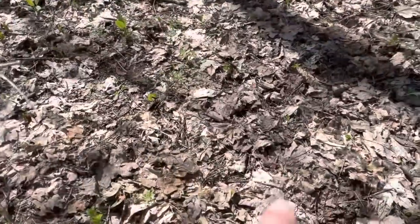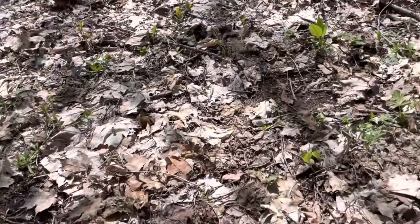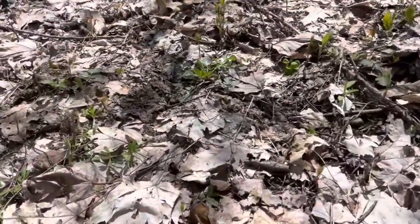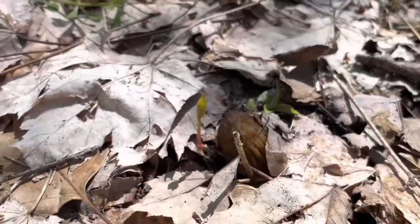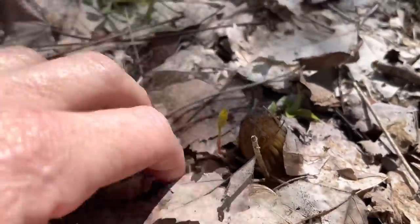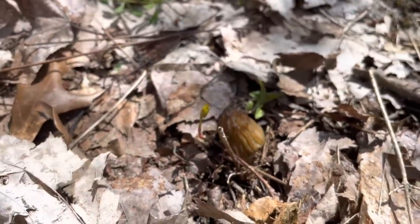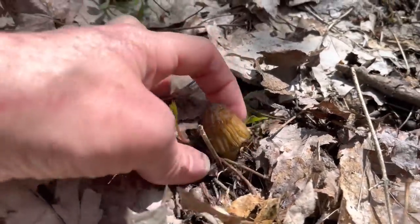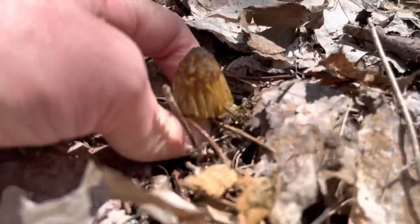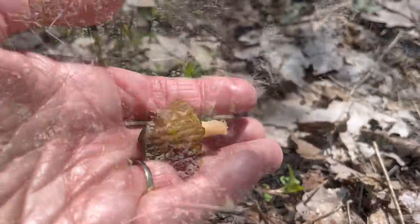I came over here and picked one right there that my brother found, and as I was over here, I just took a second and looked around and seen this one. I'll go ahead and pick it. Look at that thing.